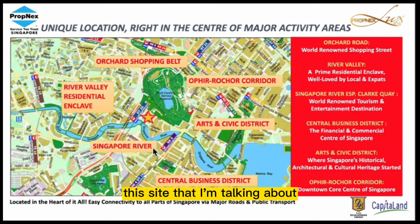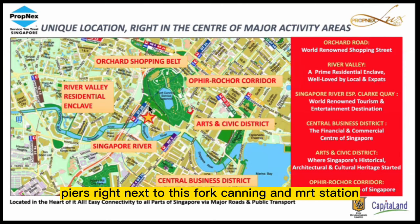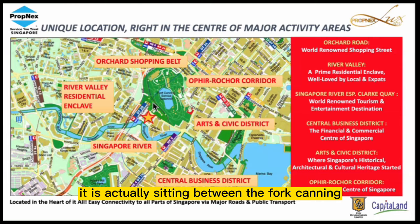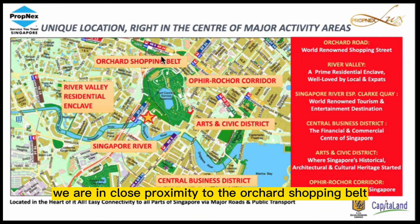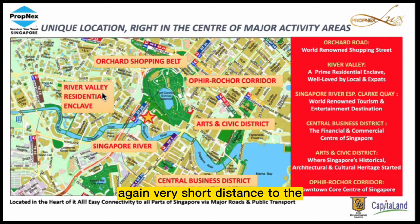So besides being a very unique historical location of great significance that is highly relevant today, this site sits right in the center of major activity areas. Just now we showed Canninghill Piers right next to Fort Canning MRT station. It is actually sitting between Fort Canning Park as well as the Singapore River. Can you see that we are literally surrounded and hugged by all the major activity areas? We are in close proximity to the Orchard Shopping Belt, and a very short distance to the River Valley residential enclave, which is well loved by locals as well as expats.